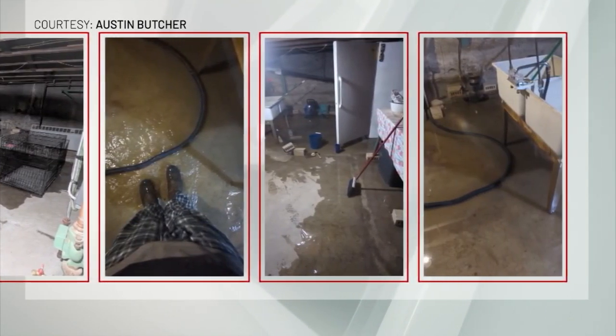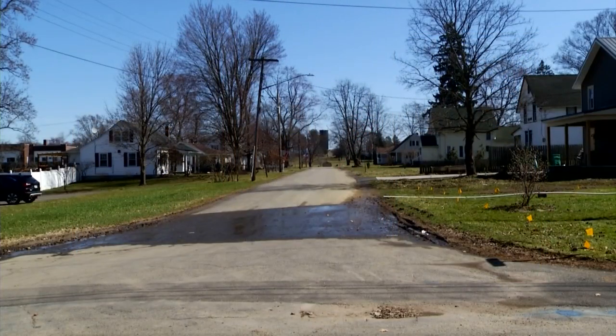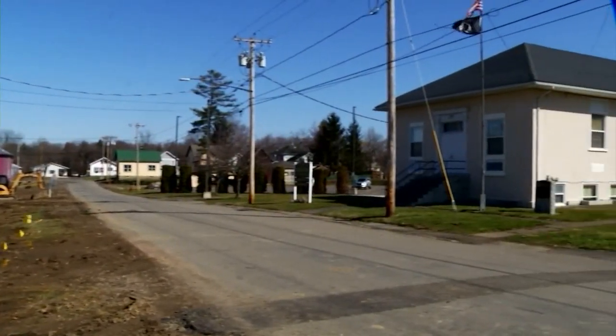For the Butcher family of Collins, their basement has been flooded repeatedly over the winter months, following a stormwater drainage project by the town. The town hall is right across the street. It's been a rough 3 months, like at home with a toddler or a baby and a 5-year-old. This video shows Sarah Butcher's husband, Austin, walking in water inches deep. The family suspects water in materials that went to their septic system was ending up in their basement.